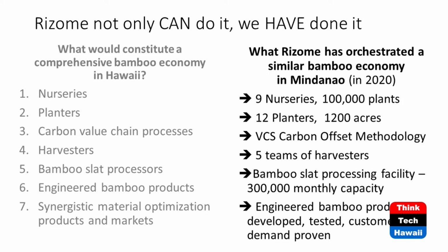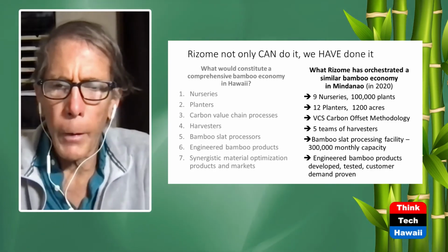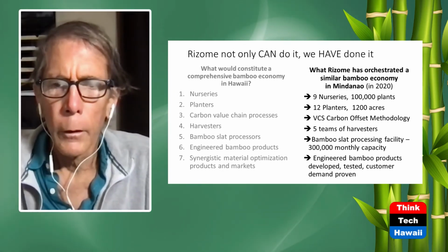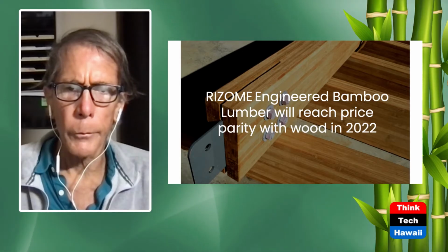And we developed engineered products. We've done initial testing, and we've got proven customer demand, and so we're excited to be expanding that operation and look forward to being able to do that in Hawaii. I'd like you to talk a little bit more about, or start to talk about engineered bamboo lumber. Sure, you bet. What we've been doing is developing the bamboo for engineered lumber. So it's dimensional lumber that can replace and add to existing wood engineered lumber.